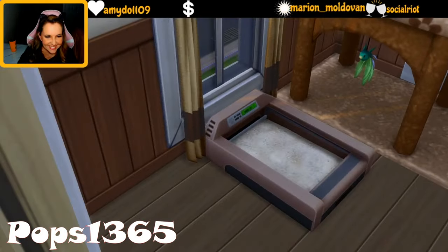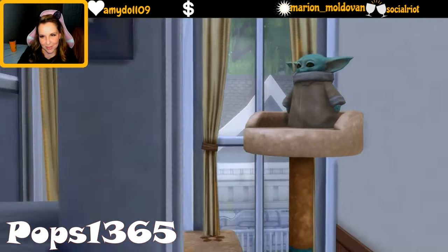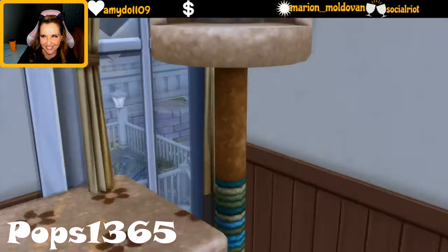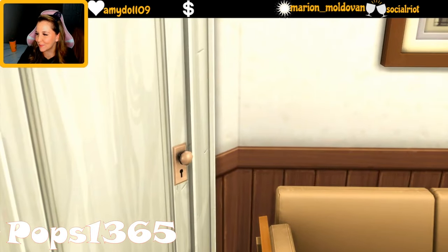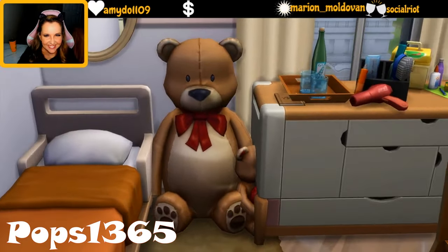That's so mean. Okay, so here's the kitty cat's room. Another baby. Oh my gosh, that's hilarious. We got another baby Yoda. That's two already. Wow. Okay, we're on a roll so far. We're already two in, or three actually, because the back one we haven't checked.